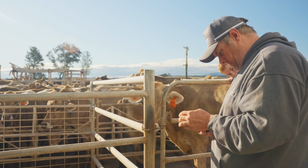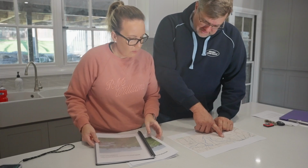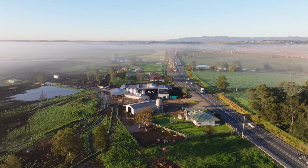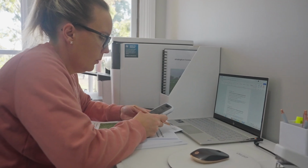As soon as we get a notification, we don't have to go looking for any information. It's all there, ready to use, and everyone's got a copy of it. How the plan works, the SES will contact me when we have a trigger point. I relay that information to my wife. She will email or text every resident, so everyone gets the same information at the same time.